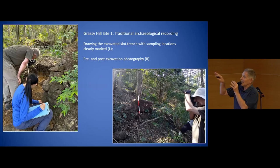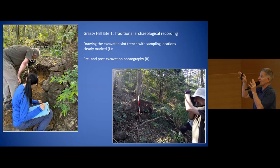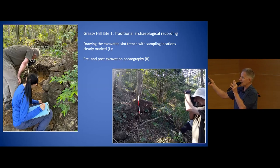As well as doing that kind of sampling for the OSL scientific dating, we're also, of course, doing the kind of more traditional archaeological recording of drawing the sections and profiles, and also photographing before we excavate the terraces, the excavated terraces, and also taking record photographs of the reinstated terrace after we've finished and backfilled each one. So this is a more traditional kind of regular piece of archaeological work which you would do on any archaeological site.